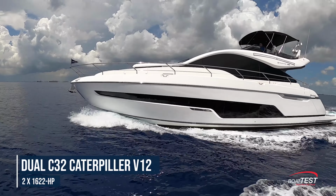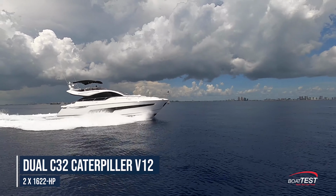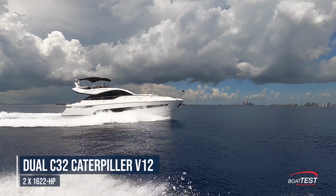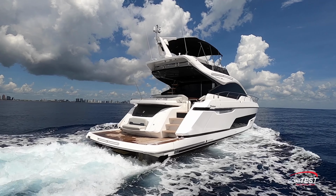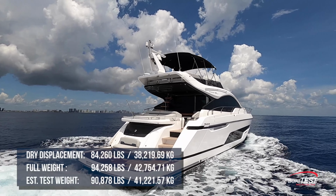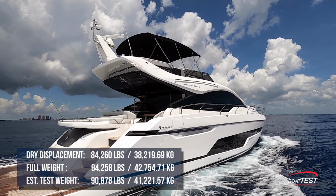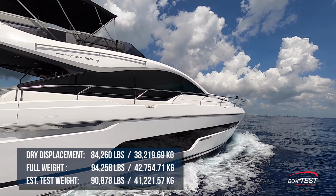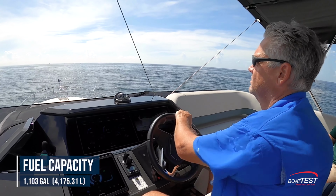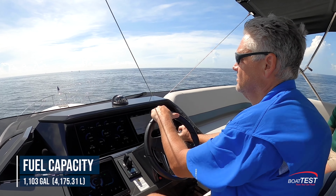Second is the power. Phantom 65 has chosen CAT C32s not only to create the largest horsepower in the class, but also because of the Caterpillar's availability of parts and technicians around the globe. The highest displacement in its class ensures that the Phantom 65 will give the best ride possible in any offshore sea condition. The fuel capacity and water capacity are also leading in the class, showing that Fairline intended this to be a distance cruiser.